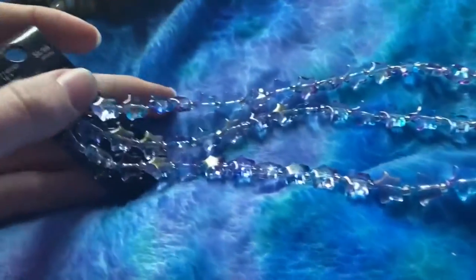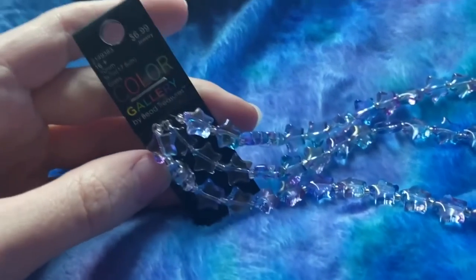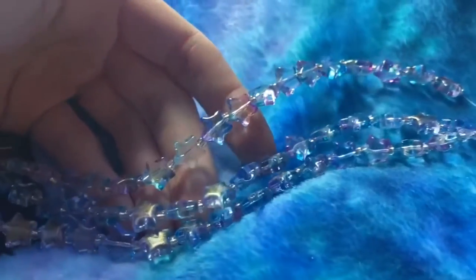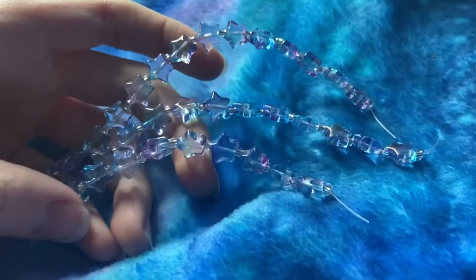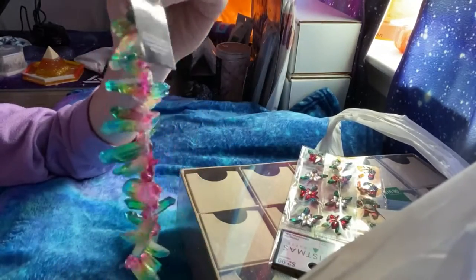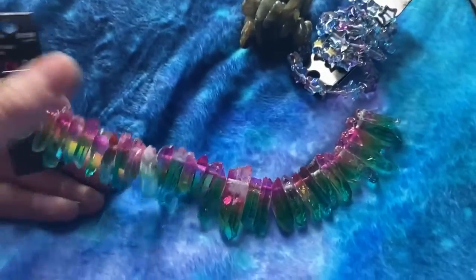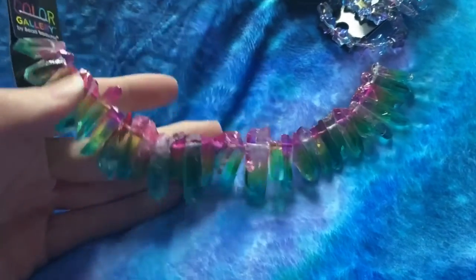And then the other one is the star beads that have caught my interest to use for something like art dolls and any usable DIY project. I thought they looked really pretty, so I decided to pick them up. Oops, there is something that I left in the bag. Now this one is a colorful crystal that I thought of for fantasy or rainbow themes, or a DIY project I could use it for.